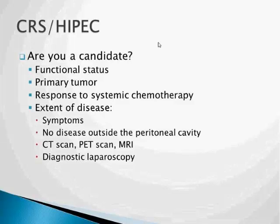For me, I do look at response to systemic chemotherapy as an important factor. That's mainly inferring from other diseases that we treat, because we know if you have a good response to systemic chemotherapy, your outcome after surgery usually is better, because we know that there is a systemic treatment that does work for you. We always look at the extent of the disease, and patients that have more extensive disease inside the peritoneal cavity usually don't do as well as patients that have limited disease. And that mainly applies for colon cancer and gastric cancer primaries.